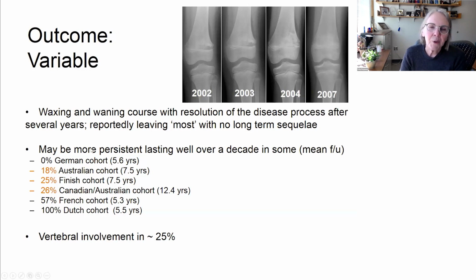So what happens in the long run? We don't have a lot of great long-term data. The CHOIR registry will help with that, I think. There are variable responses, from everybody doing well after 5 years or more of follow-up, to 100% of them not doing well. And there's real bias in long-term follow-up studies, because individuals who aren't doing well tend not to come back to the doctor. So they're lost to follow-up, which can make it look like the outcomes are worse than they actually are. What we really need to do is follow a cohort prospectively and try to keep everybody in the cohort, even those who are doing well.